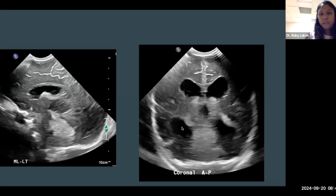On the coronal view, it appears that the lateral ventricles are dilated, and you have what's called a dangling choroid within the lateral ventricle. Notice how echogenic the choroid plexus is and the cerebellum, okay? So in this case, I don't think that head ultrasound is great for making the diagnosis. You can see that there's ventricular dilation, but what else is going on?